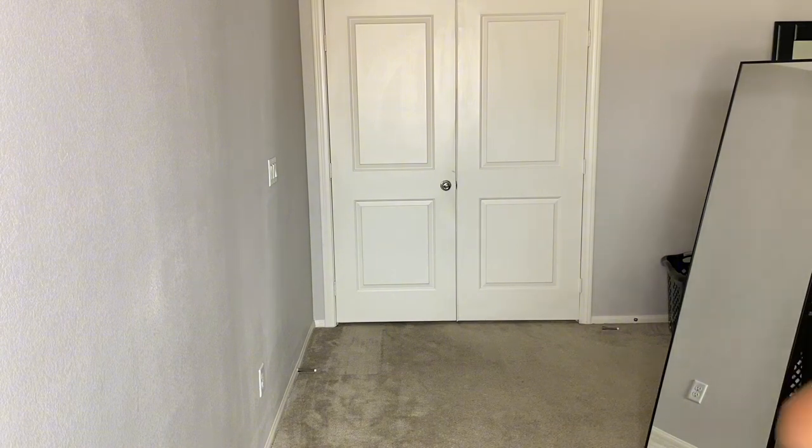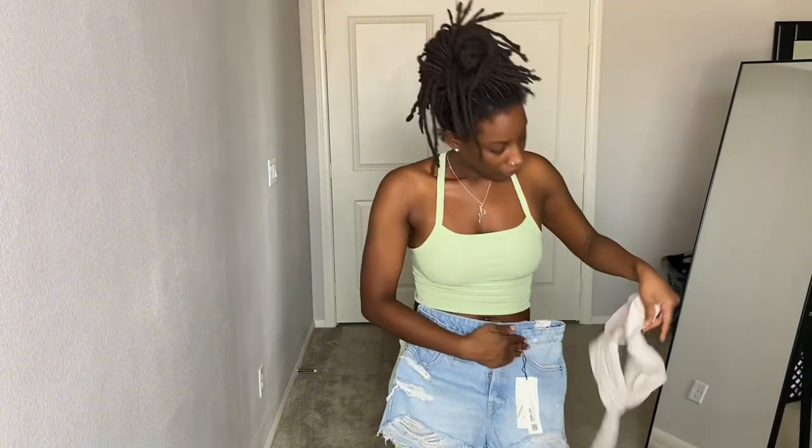I bought some shorts just in case. Y'all know how it be, needing to change. I got this pair. I hope it looks super cute.